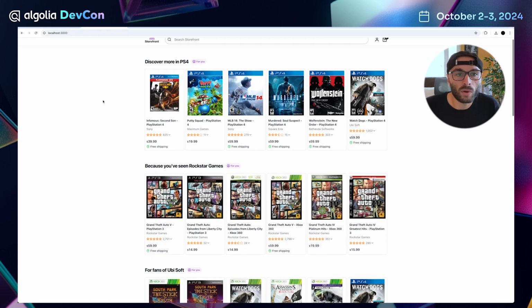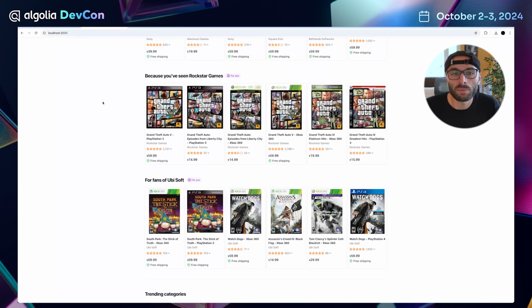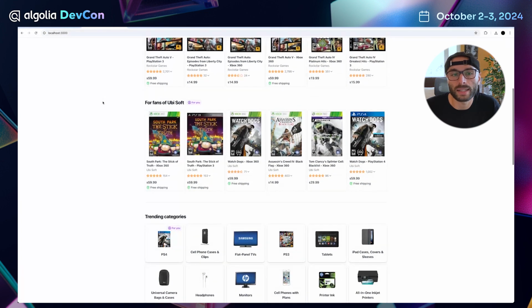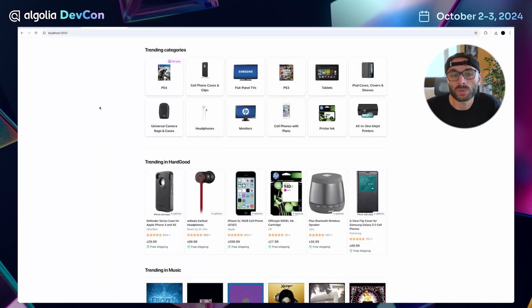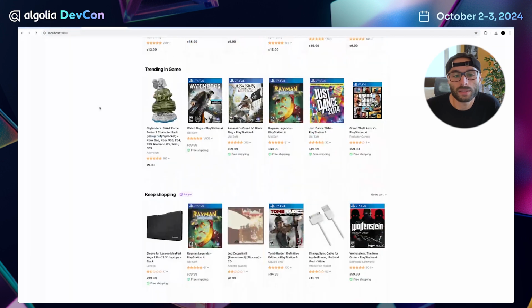We can see Discover More in PS4 because you've seen Rockstar Games, which is the game publisher for GTA, for fans of Ubisoft, which is the game publisher for Assassin's Creed. And below are some trending categories. PS4 is also personalized because Watch Dogs is from the same game publisher as Assassin's Creed. Scrolling down, we can see some non-personalized recommendations global to all users. And below are some recommendations based on my cart.